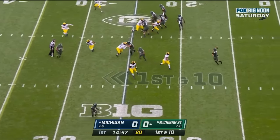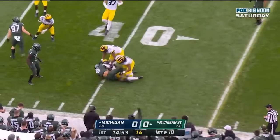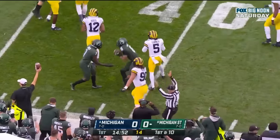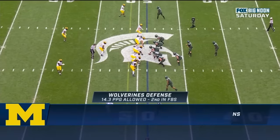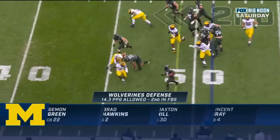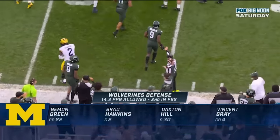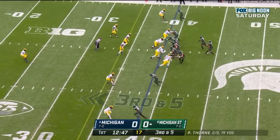Play fake. Thorne rolls out, dumps it down near side, caught. Jalen Naylor with room, and he'll move it up to the 40. They have given up big plays in the last few games. Walker again, he'll stretch it out near side, and he'll pick up good yardage. The explosiveness to exploit it.